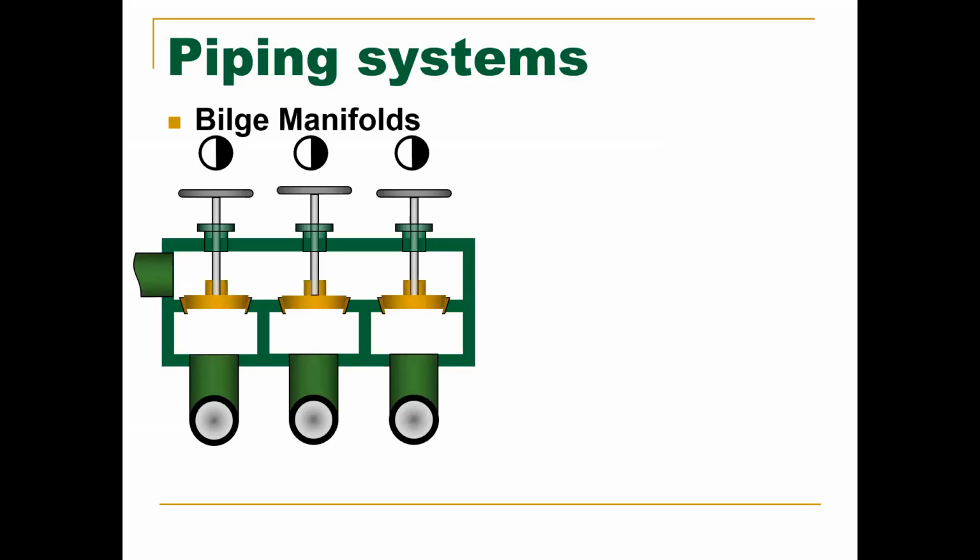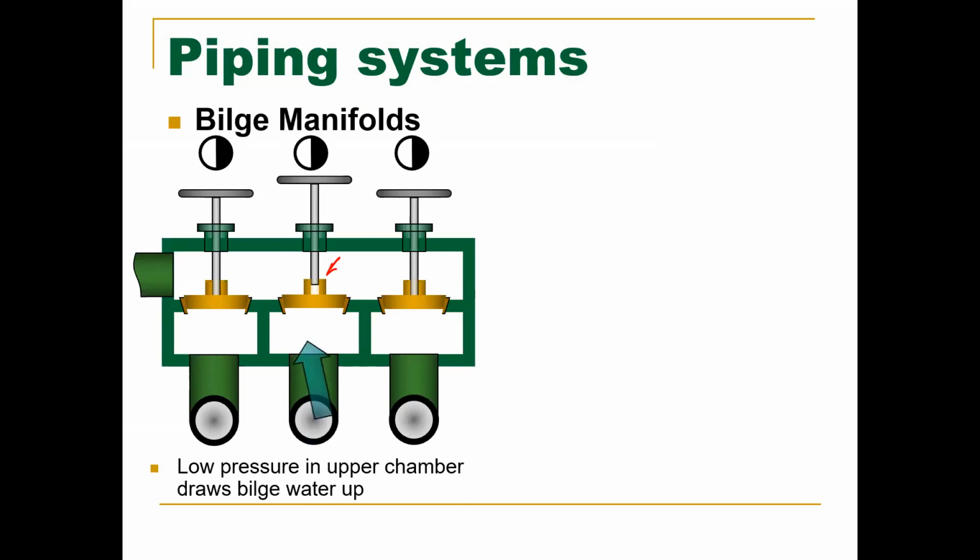So here we have a bilge manifold. Now, these are quite different than a fuel manifold. Notice what happened right here. Low pressure in the upper chamber is going to draw the bilge water up. So if we have a positive displacement pump that's going to be sucking from this direction, we're moving a volume of air out of here. It's going to create a low pressure area, and then it's going to pull any of the fluid that's out of the bilge into that area.